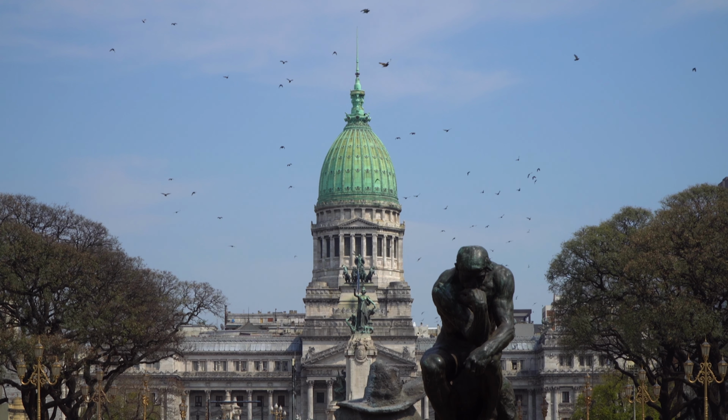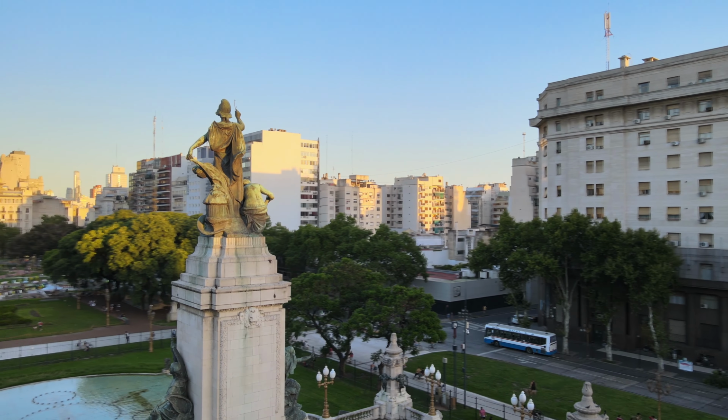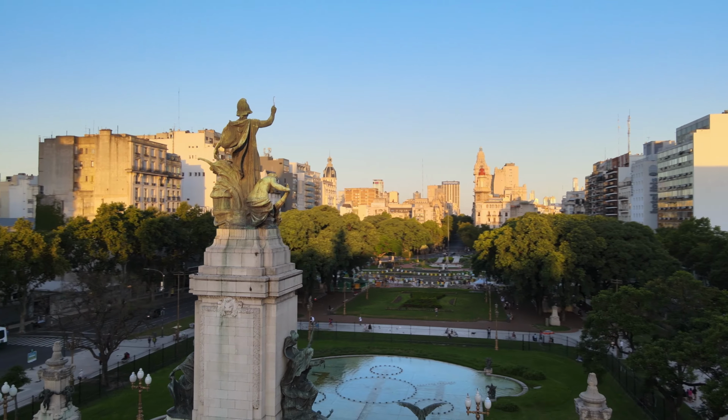Did you know that in front of the Argentina Congress there is Kilometro Zero? From that point, all the highways are counted, so the Congress of Argentina is always Kilometer Zero.